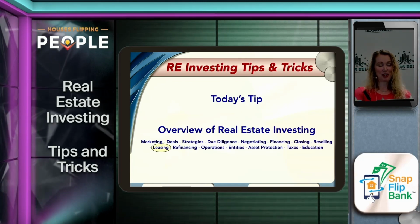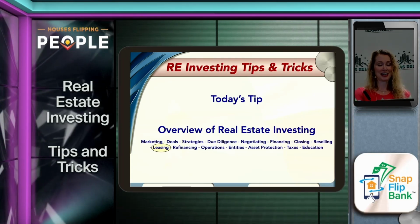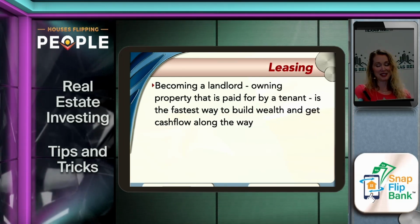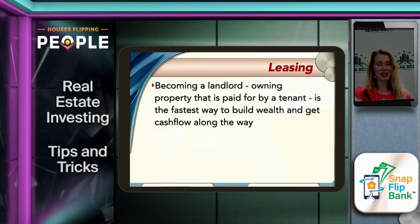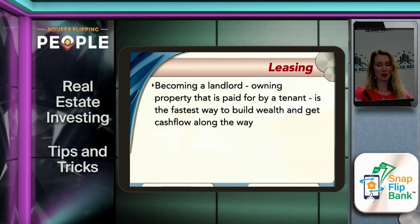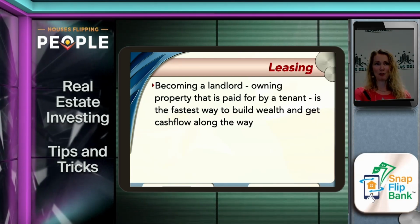So this is part of an overview of real estate investing, just kind of getting an understanding of some of those different strategies that we use. This part of the course is the leasing part. So it's about becoming a real estate landlord, owning property that is paid for by a tenant.